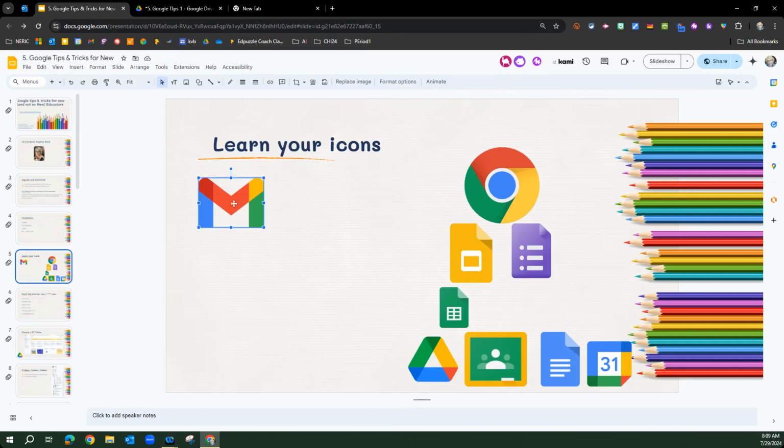Woohoo, Mail. Yay, you guys are all awesome. Look at you, you started off Monday on a win. Isn't that awesome, right? Okay, let's do a little harder one. I don't think it's harder. The next one over that I pulled over is, right? Calendar. Ooh, somebody said Meet. Yeah, Meet is the one that looks like it has a camera on it. I didn't pull that one in there.